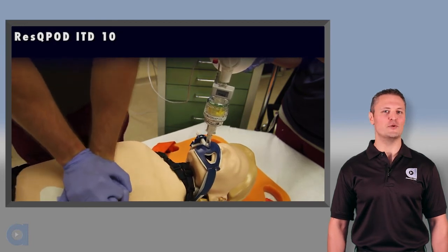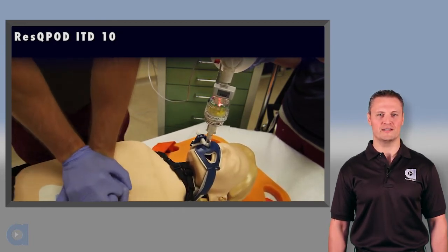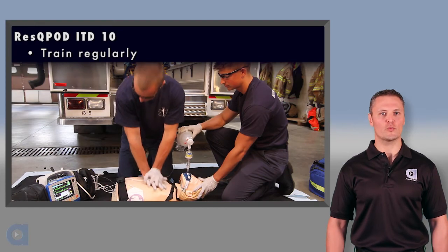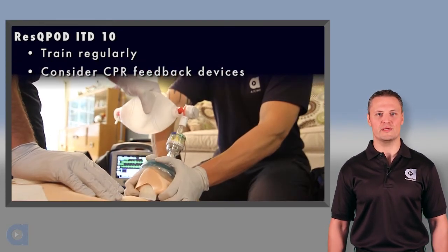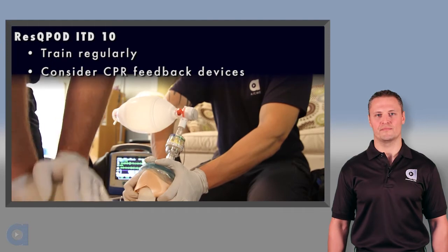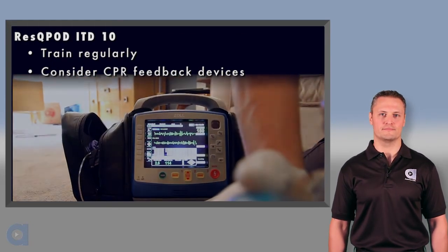Okay, you now have all the information you need to begin practicing use of the ResQPOD in conjunction with high-quality CPR. It's important to practice frequently so that you're ready to be effective when it counts. And as much as we don't like to admit it, healthcare providers don't often perform CPR very well, even with training. So consider CPR feedback tools that will help you to get it right.